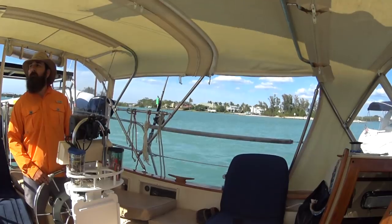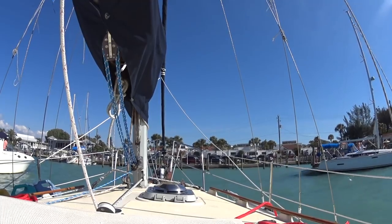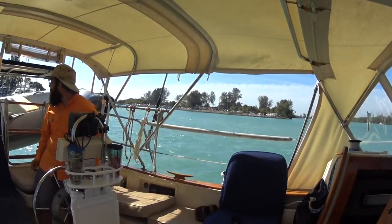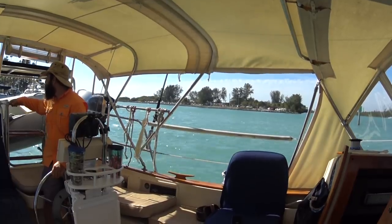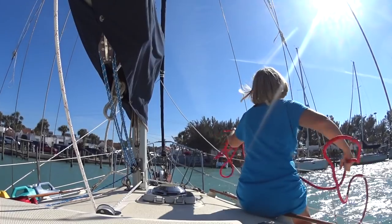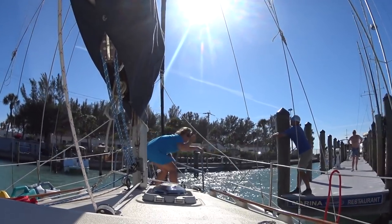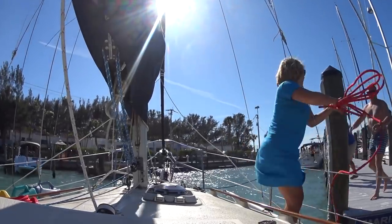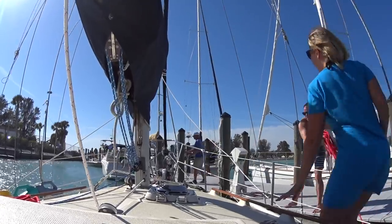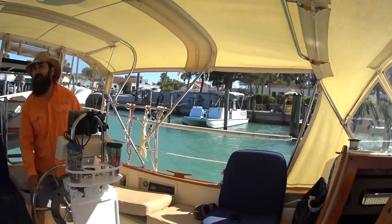Hey, Cap, what's your draft on the sailboat? 3-8. Roger, Cap, I can get you on the inside of here. That would be a lot easier than trying to get you on a slip. Remember, you're really good at docking. Yeah. That's Jeff. Well played. Okay, yep. Awesome. Thanks, everybody.